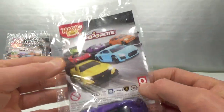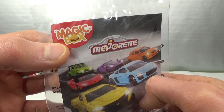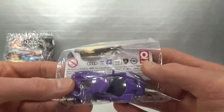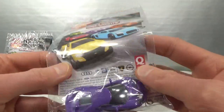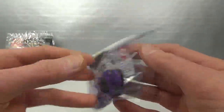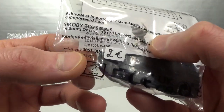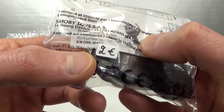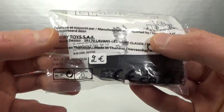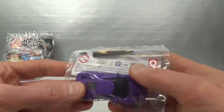So the quick hamburger restaurants, they have the Magic Box, like the Happy Meal with the McDonald's, that gets some toys in them, and once a year they have Majorette in them. So this is already the 4th year they do this collaboration. You can see here the article number, and then behind it it says QU4, so the 4th version of Majorette set by Quick. Paid €2 for each car. I bought them all at once.